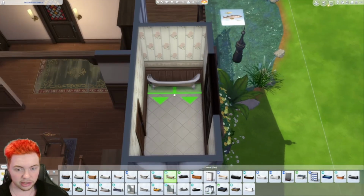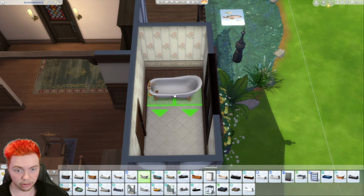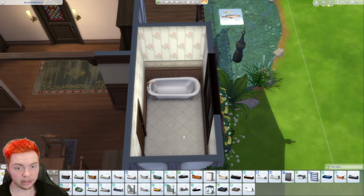So I think this one's actually pretty good. One of the ones with just legs on it. Or this one's pretty. We'll go with this one.